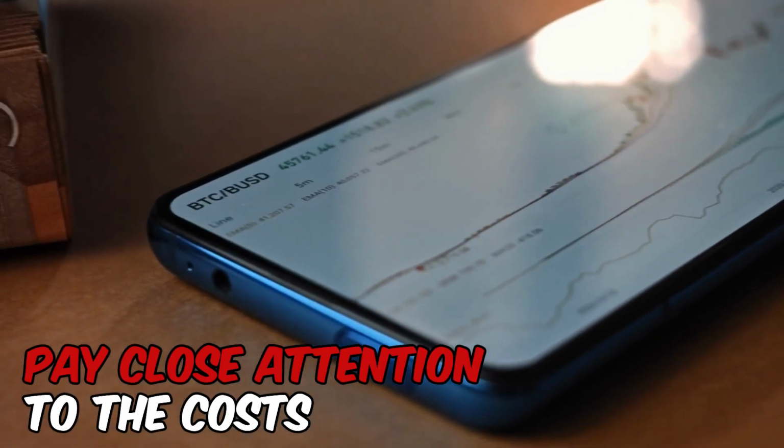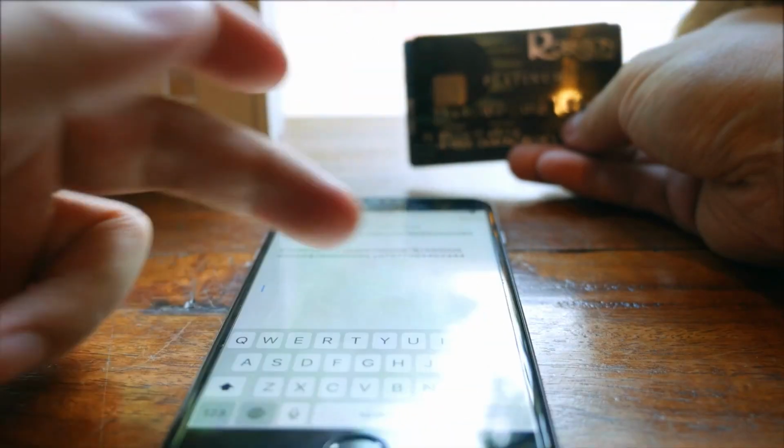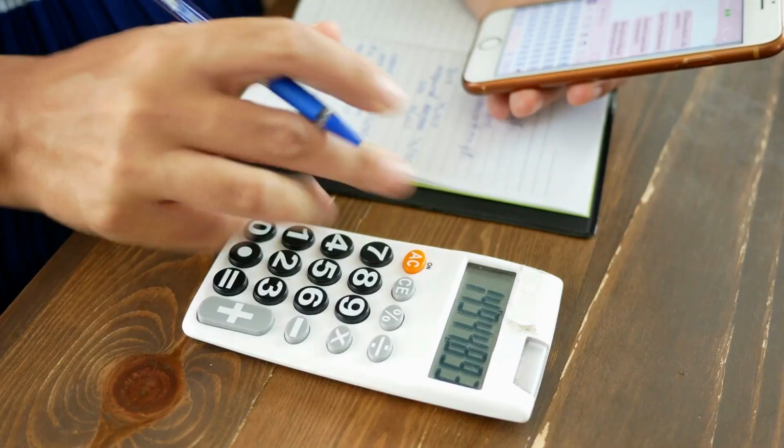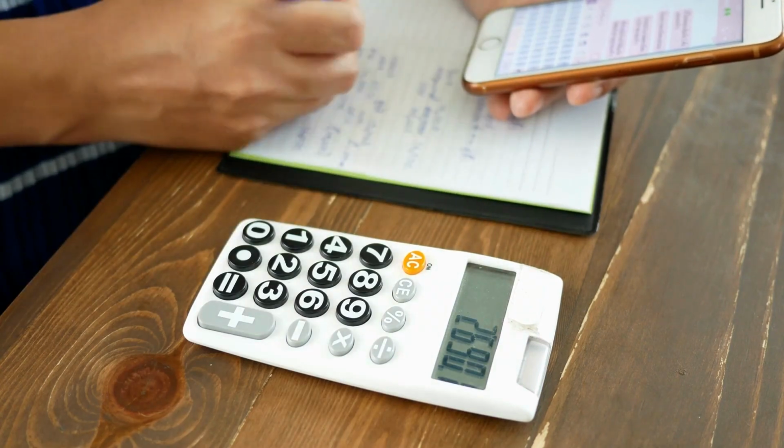Pay close attention to the cost because they can range from a small percentage to a sizable sum, depending on the method you choose to use to purchase Bitcoins. You don't want to have to shell out a ton of money in fees, so be mindful of the costs.